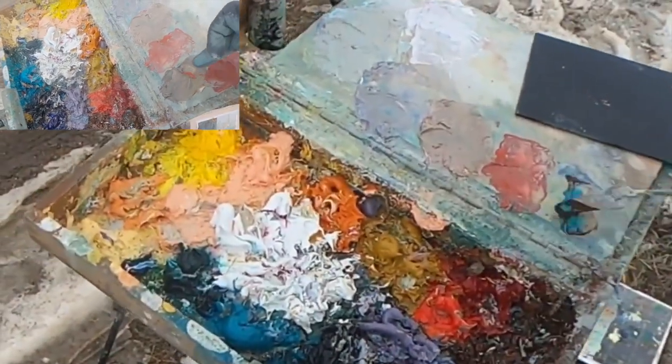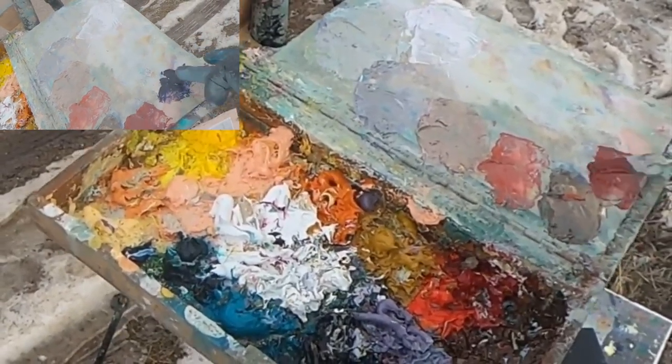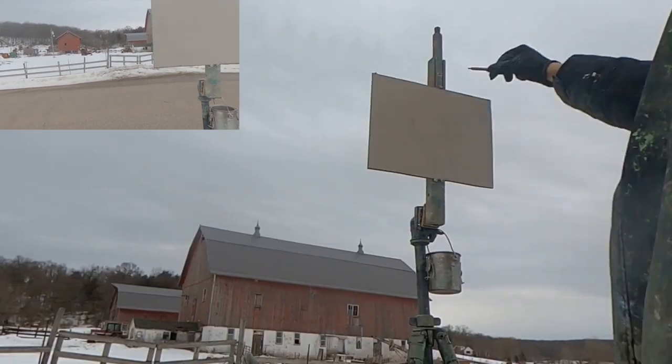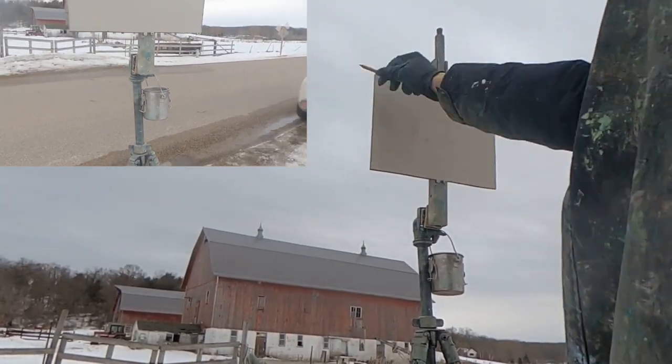This is the background tree line, and here we have a darker red that's for under the eaves of the barn. And finally, this darkest dark that I have mixed is gonna be for the tire of that tractor. The next thing that I'm gonna do is I'm gonna start to sketch the barns onto the panel.